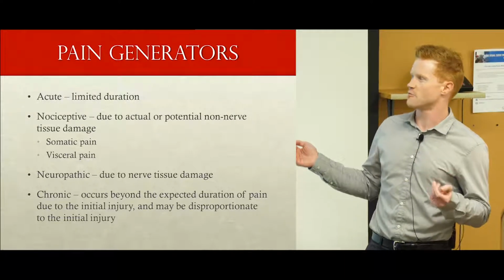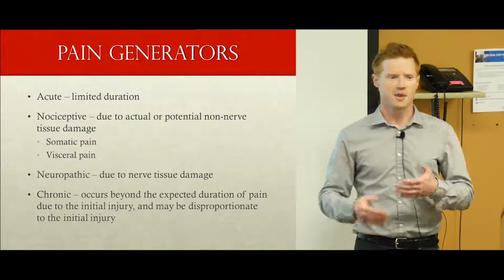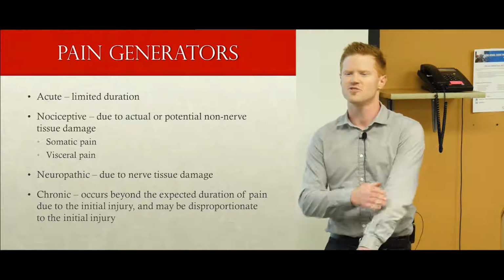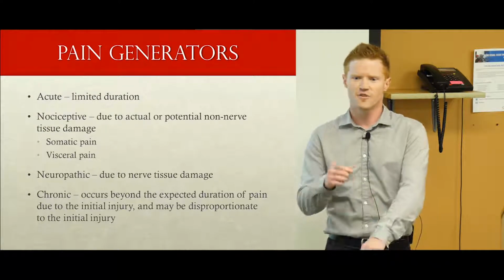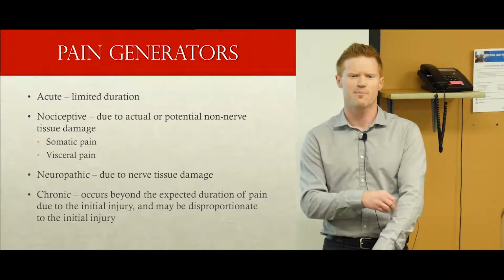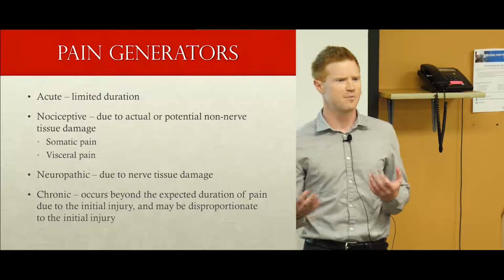One way to think about it is what we call somatic pain and visceral pain. So somatic pain is something that we're all quite familiar with for the most part. That's very well localized. It's usually stuff you feel on your skin, so you can identify where the area is quite clearly. It's kind of sharp or achy. It's usually overall a pretty well-defined type of pain.